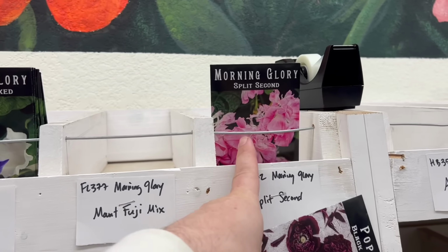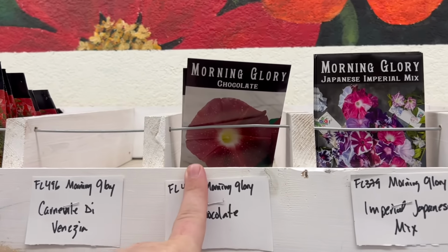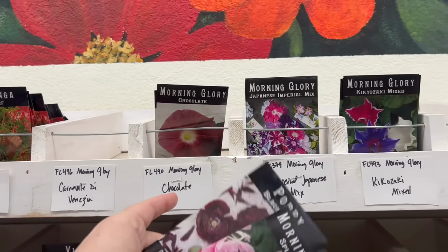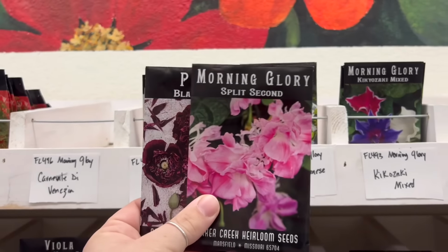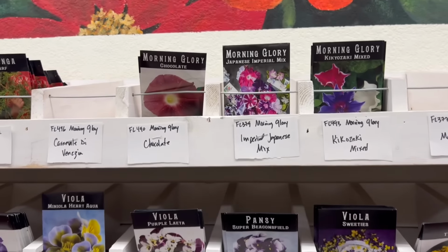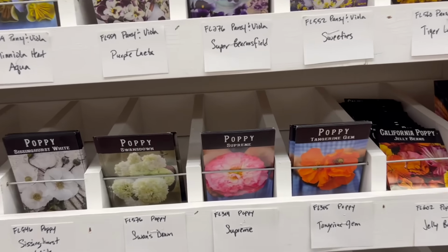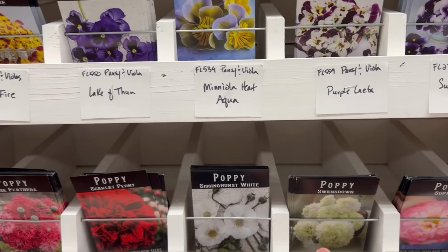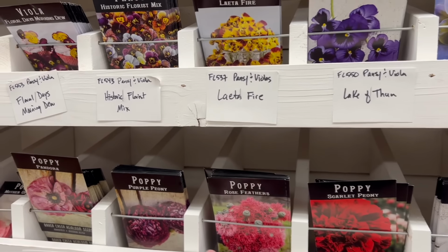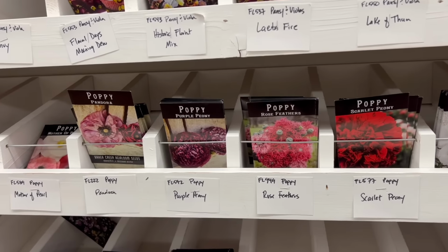So we're gonna grow this morning glory called Split Second, and normally I grow this one. So I'm gonna do a combination of the two because I already have seeds for the chocolate. And so we're gonna get some of these ones right here and do a combination. But they have so many beautiful poppies also. I love that Supreme one. The Swan's Down, that is my favorite poppy. Rose Feather and purple peony also look really, really beautiful.